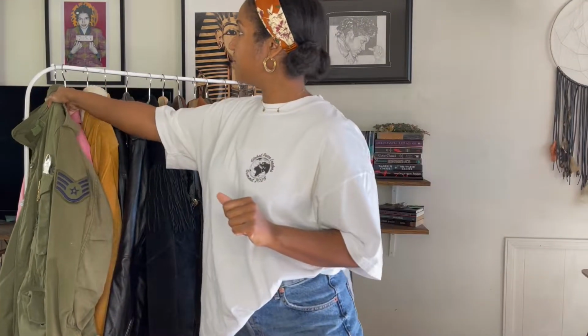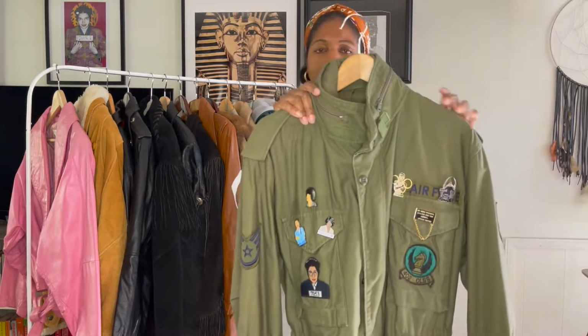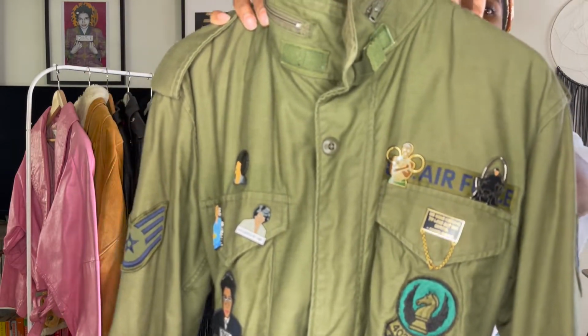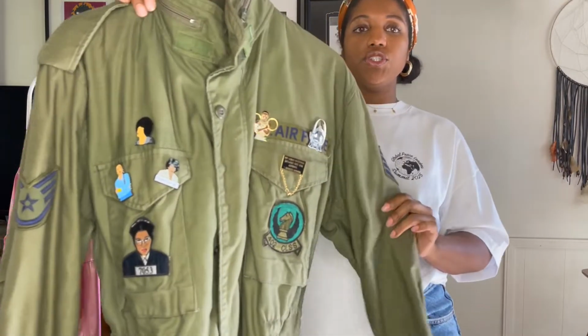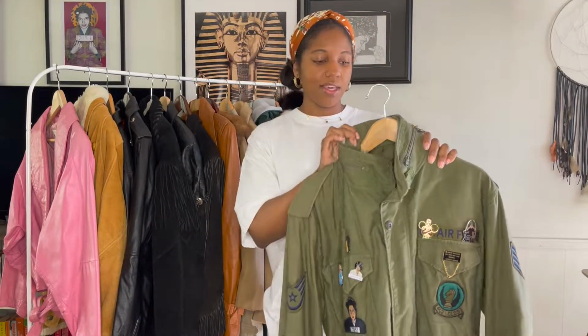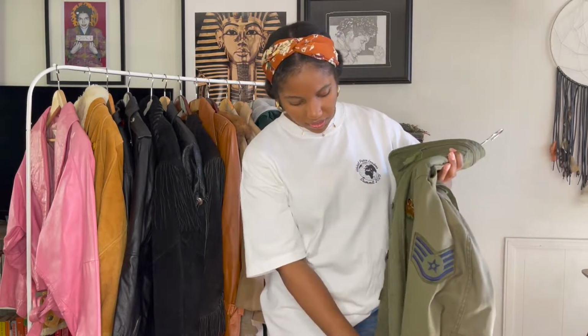The first thing that I'm going to show you is an army jacket. And I think if you are a pretty avid thrifter, this is something that is super easy to find. This one, I do have some patches on here. If you saw my Black Business thrift haul, maybe the very first one that I did, I also talked about these patches and pins. But I really love this jacket because it is, of course, a military style jacket, but it's also super heavyweight. It does have a hood in here, and I can go ahead and try it on so you all can see what it looks like.